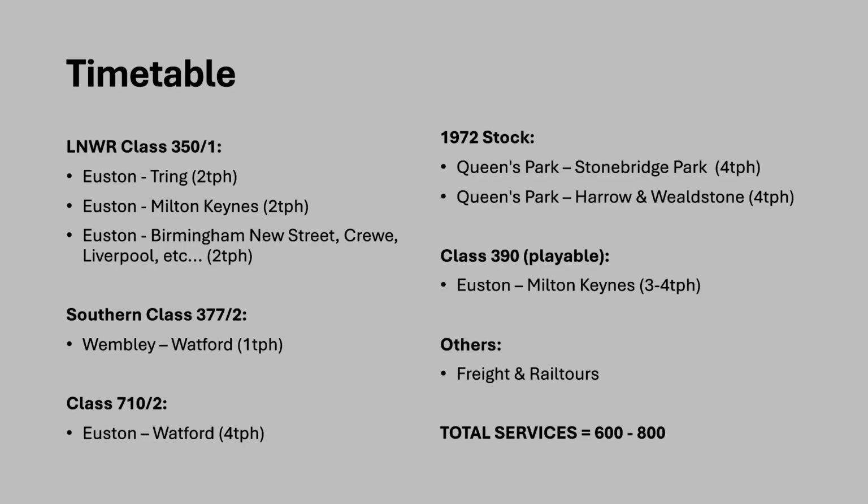As for the 1972 stock, I took this from the Bakerloo line timetable, and 4 trains per hour go between Queen's Park and Stonebridge Park, and another 4 trains go up towards Harrow and Wealdstone, so 8 trains per hour with the 1972 stock. As for the Class 390, 3 to 4 trains per hour will be playable, but there will be upwards of about 8 trains per hour that we'll see with the Class 390, but obviously half of them don't stop at Milton Keynes. And of course we'll have some freight and some rail tours mixed in as well.